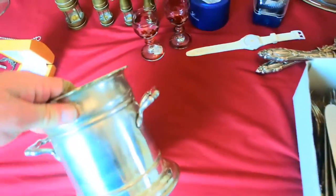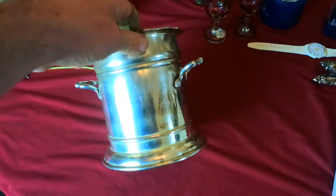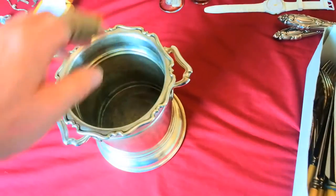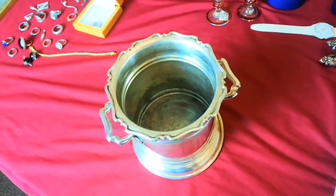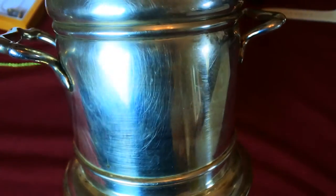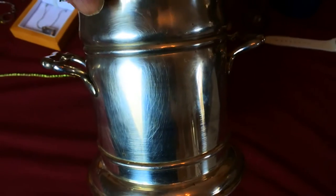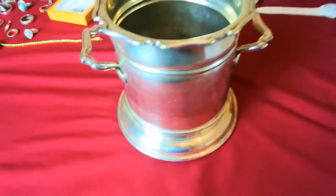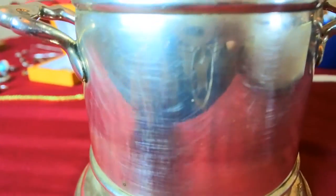Next piece, we have a wine cooler. Now, lovely item, but unfortunately, the people who sold it to me yesterday in Splott cleaned it to take it, and they've scratched it to bloody hell. I'm hoping I can buff a lot of these marks out. Now I'm going to do a video to show you how to clean silver plate without doing this scratching that they've done. You can see it all down here.